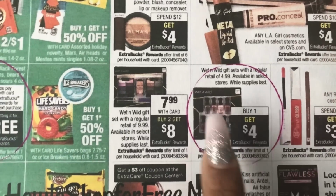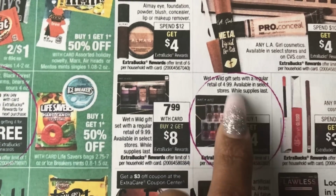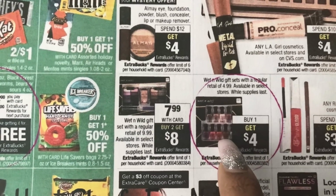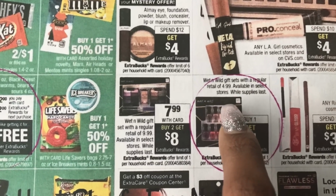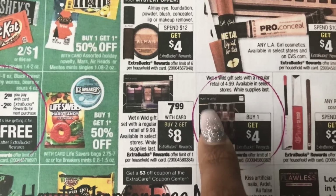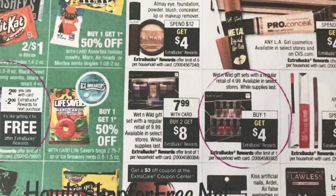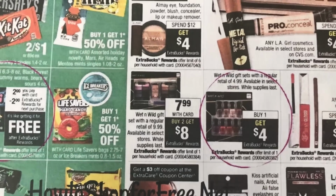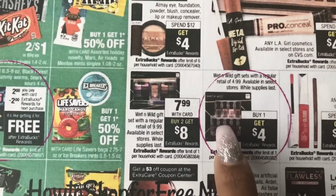Again, if you're new to CVS and you have a very tight Christmas budget, you're going to see a lot of gift set offers come. For instance, here's a Wet n Wild nail polish gift set. These are going to go very fast in the store. They're going to have this deal from the 5th all the way to Christmas, so don't worry, you will see these come.